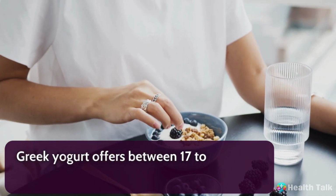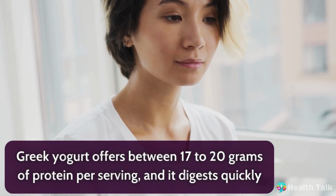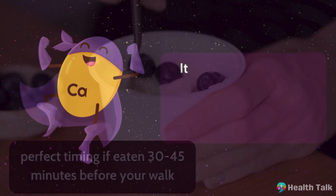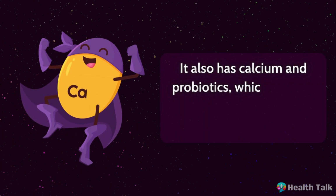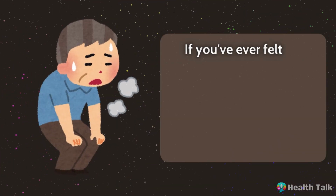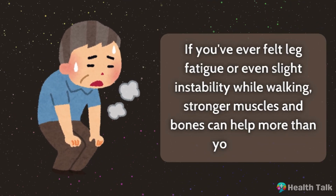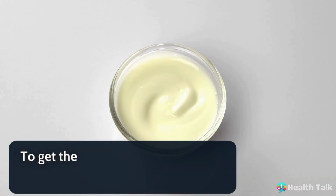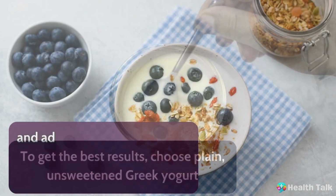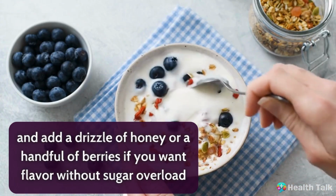Greek yogurt offers between 17 to 20 grams of protein per serving, and it digests quickly, perfect timing if eaten 30 to 45 minutes before your walk. It also has calcium and probiotics, which support bone density and gut health. If you've ever felt leg fatigue or even slight instability while walking, stronger muscles and bones can help more than you realize. To get the best results, choose plain, unsweetened Greek yogurt and add a drizzle of honey or a handful of berries if you want flavor without sugar overload.